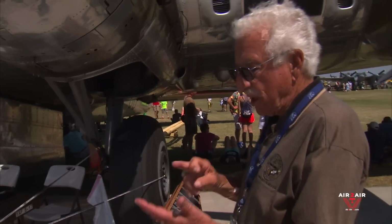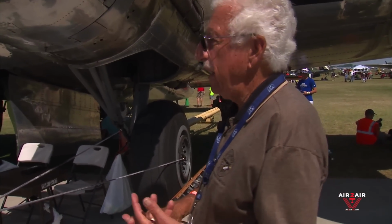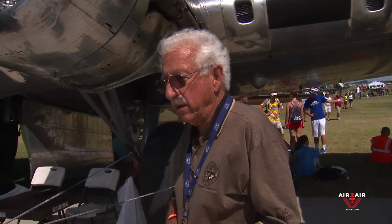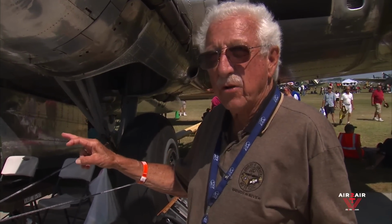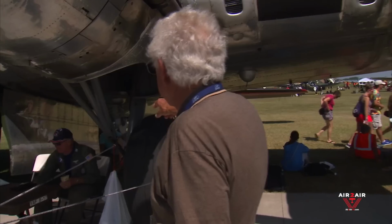So we look over at the gear. The gear on this airplane is electrical. The flaps are electrical. Everything in here is electrical except the brakes. The reason is that Boeing figured, and this was even in the B-29, that if you lost a hydraulic line, you were going to lose everything if it was all hydraulic. So they made it electrical to make it simpler.